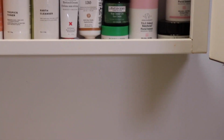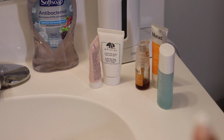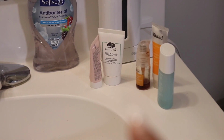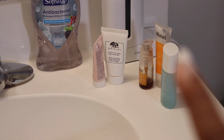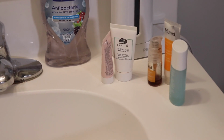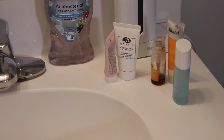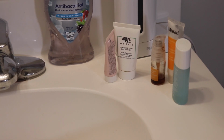These are the things that I'm throwing away. I had some Murad stuff that had to go, some Origins stuff that had to go, and some Clinique stuff. I really like Murad and Clinique, but I'm not sure how to pronounce Murad. Their stuff is really, really good. And Clinique was one of my go-to products when I really started learning more about skincare. So I'm sad to see these go, but I've had them for a while.